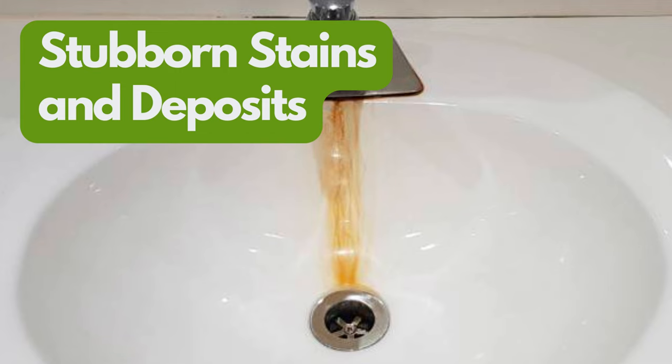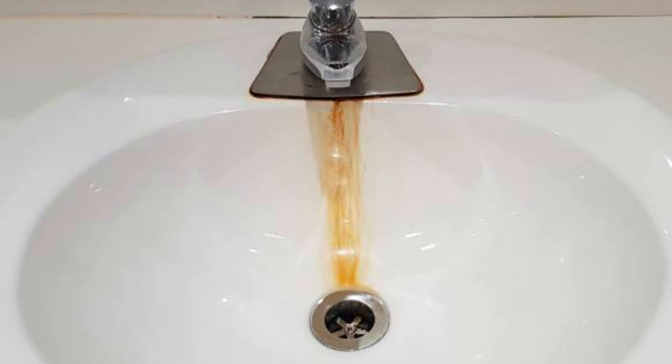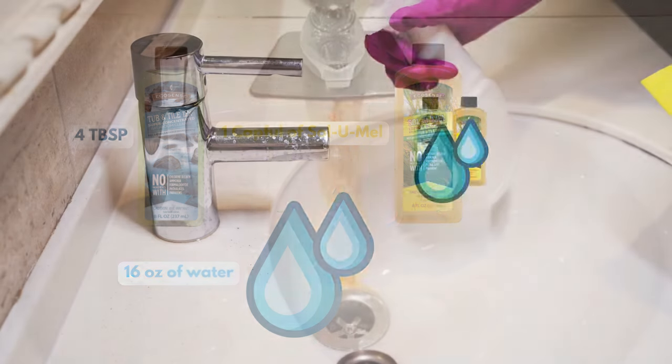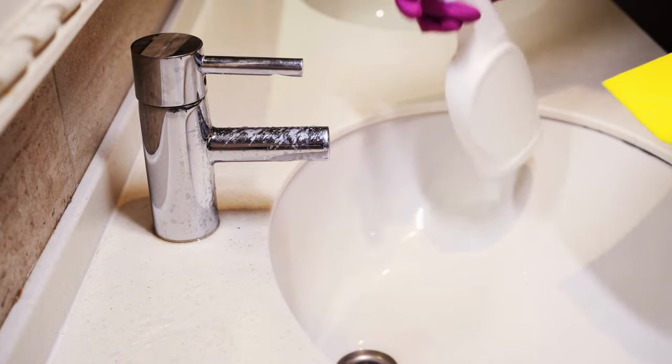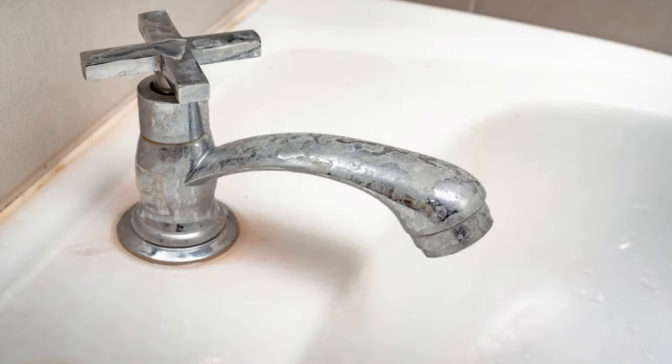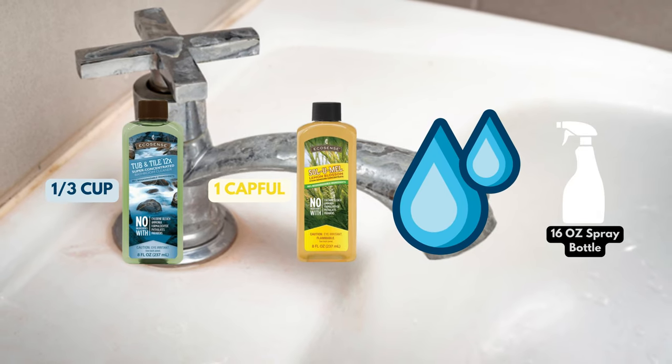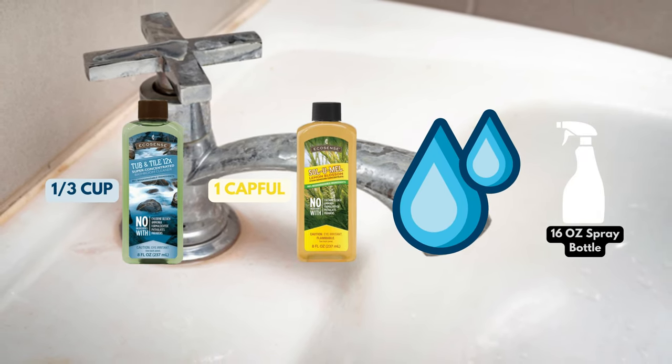Stubborn stains and deposits. For tough spots, such as rust stains or mineral deposits on the sink, mix 4 tablespoons of Tub and Tile and 1 capful of Solumel with 16 ounces of water in a spray bottle, spray the sink, and wipe it with a damp cloth. For hard water spots and similar issues, a mix of 1/3 cup of Tub and Tile and 1 capful of Solumel with water in a 16-ounce spray bottle can be used to clean and shine surfaces while simultaneously dealing with fungus, mold, and mildew.